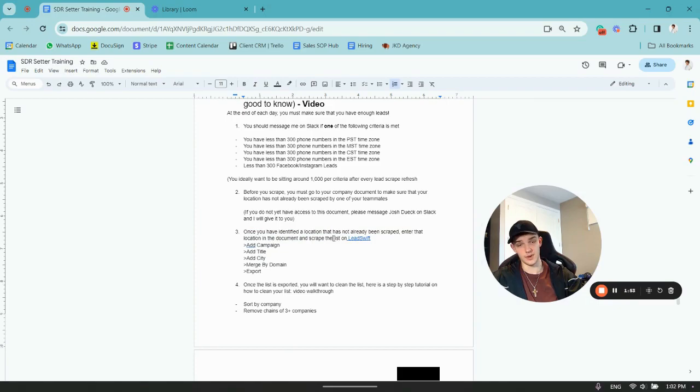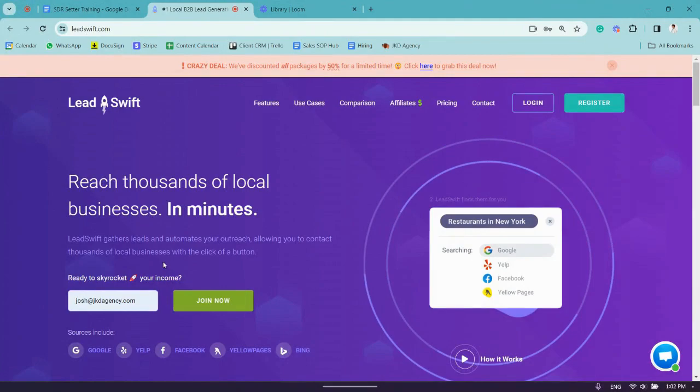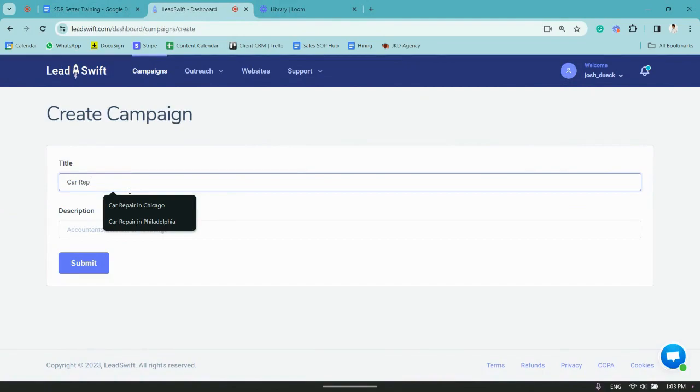And this is going to be a city, ideally a larger city. Okay, so I'm just going to log in here really quick. Okay, and I'm going to show you how we actually go ahead and use this. So we need to first add a campaign, right? So we're going to go to add a campaign. We can call this, we're going to look for car repair companies, because I have a client in the car repair industry in Chicago, because it's a large city and it's in the CST time zone, I think, right?